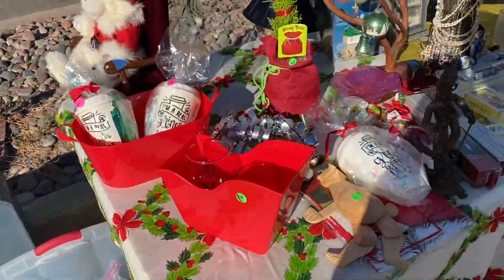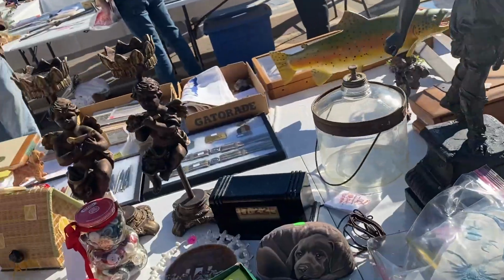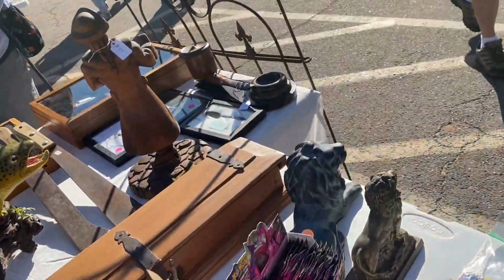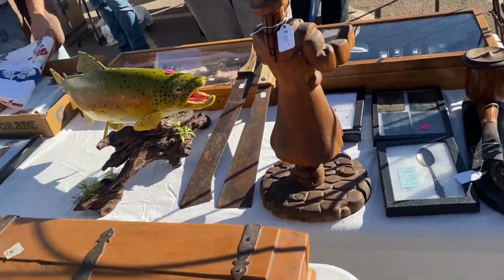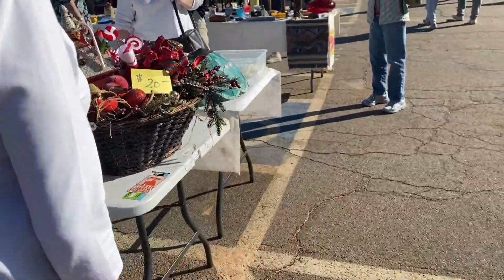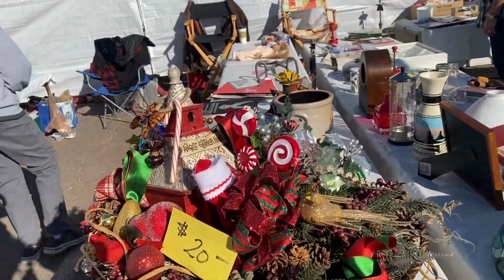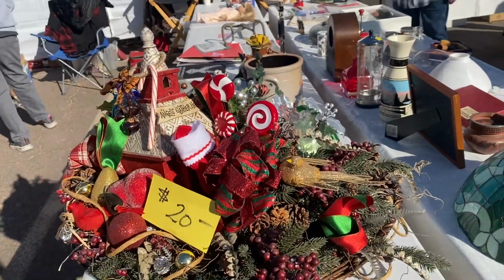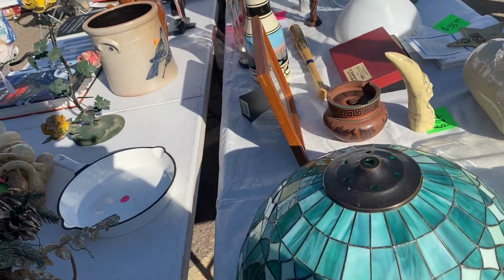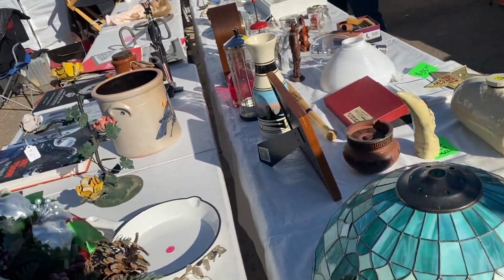Some Christmas stuff. Just keep moving till we find the right one. Ooh, $20. That's really good. That's a really cool looking basket. Look at this lampshade. That's plastic. Still nice, but a little too big to try to ship for sure.